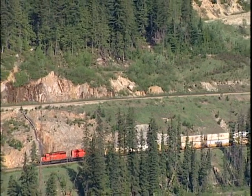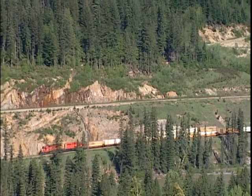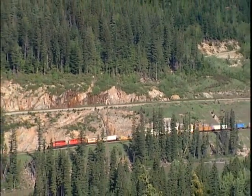The grade separation can be seen clearly, with a westbound intermodal train on the new track, seen from a viewpoint on the Trans-Canada Highway.